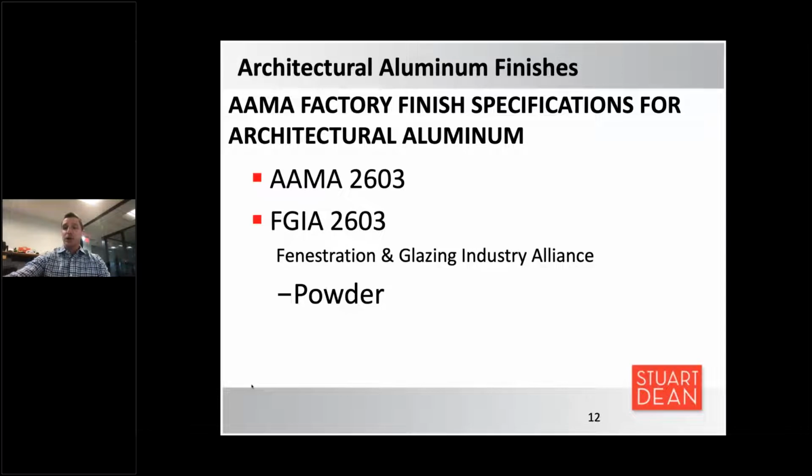So the next thing we're going to look at are the 3 primary finishes. I say that these are finishes, but they're really coatings that are coming out on architectural aluminum out of the factory. These 3 standards, or these guidelines, I should say, the standards are written by the AMA. AMA is the previous group that wrote these. Now it is known as FGIA, which is the Fenestration and Glazing Industry Alliance.